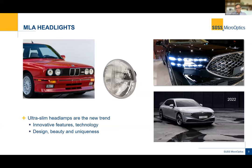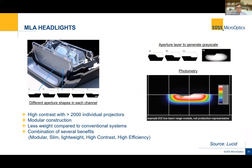How this works was already shown a little bit in the previous talk. It's a micro lens array. We can have high contrast because each micro lens, in fact, is kind of an individual projector. In this case, we have over 2,000 projectors in one element, and each projector has one channel with a different aperture. By combining these different apertures, you can also have a kind of grayscale effect or projection. So again, here you can see we combine modular, slim, lightweight, and high contrast, high efficiency.